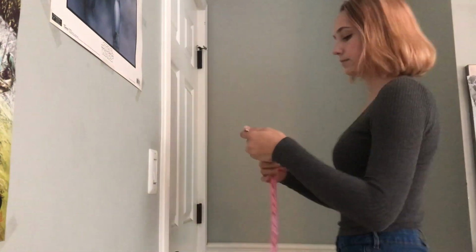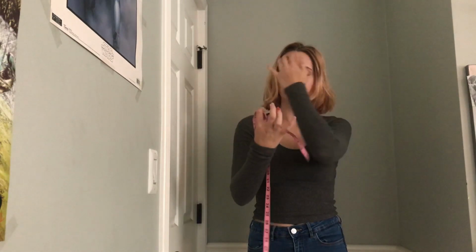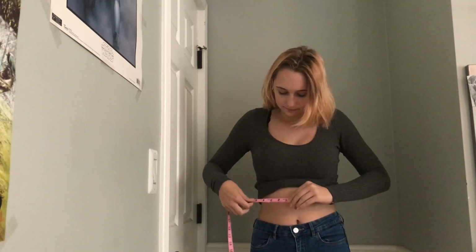Alright, so we're going to start off measuring our body. The first thing you want to do is make sure you're on the right side of the tape. I'm going by American Standard, so we're going to use inches. Then you're going to follow your waistline. We're going to measure our waist first. Where your stomach pinches in the most, that's going to be your natural waist, and that's what we're measuring.